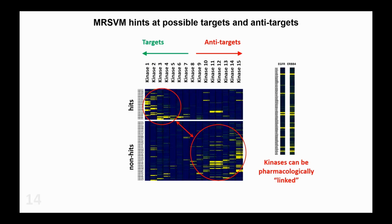However, there's a caveat. I mentioned earlier that the homology between kinases gives rise to inhibitor promiscuity. And when two kinases are very closely related, they can have near identical inhibition patterns. What this means to the algorithm is that they will be treated as equals in the analysis, even if only one of them is biologically relevant to the phenotype that we're after.